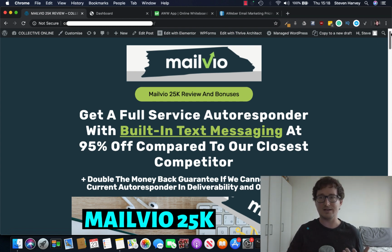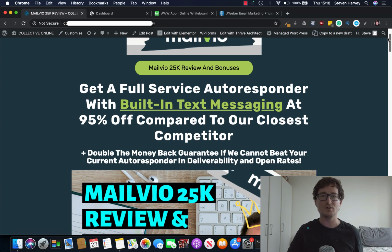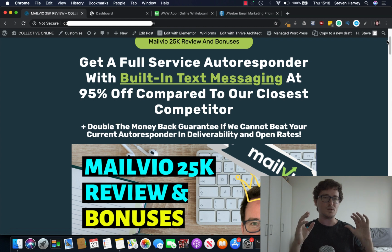Okay, so let's take a look at exactly what Mailvio is. It's a full service email autoresponder with built-in text messaging, so that's new, at 95% off compared to our closest competitor. For the complete beginners here, an email autoresponder is basically an app that allows you to collect and bank people's email addresses to be able to build your email list.